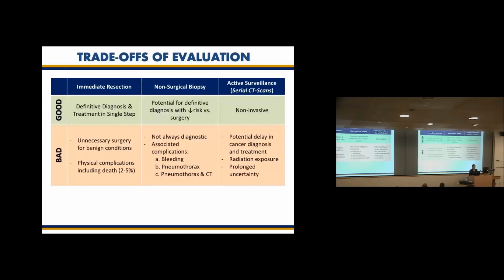And then we have active surveillance, where somebody just undergoes serial CT scans every 3 months, every 6 months, every year. The advantage is that it's not invasive. They can basically just walk in, have a CT scan, and have it reviewed by a pulmonologist or a thoracic surgeon. However, the disadvantages are that there is a potential delay in cancer diagnosis and treatment. There may be an interval enlargement over the course of a year, and potentially, if it's an aggressive cancer, an increase in the stage.